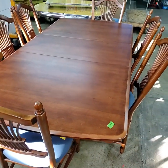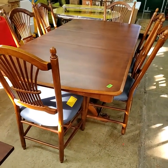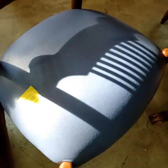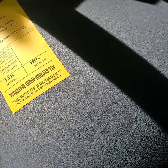47. Look at this table, guys. Berwick picked this one up yesterday. Beautiful. It's like a cherry color. Padded chairs, very nice padding on the chairs. All spray tagged by law.